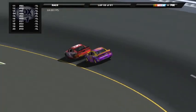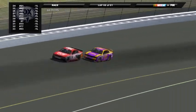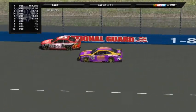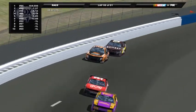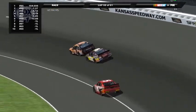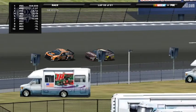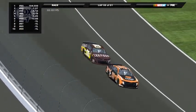I mean, Adama's in 40th, one of the 3 cars that are more than 1 lap down. Although he might unlap himself here if he passes Relham. Now Relham's coming in. I believe Salvador already pitted. Starr already pitted. He's the last car on the track, 3 laps down.